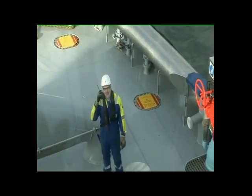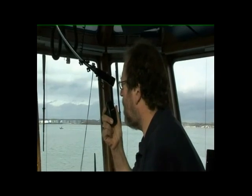Yes, we'll be going up to the process hill. We'll be connecting centre lead aft.